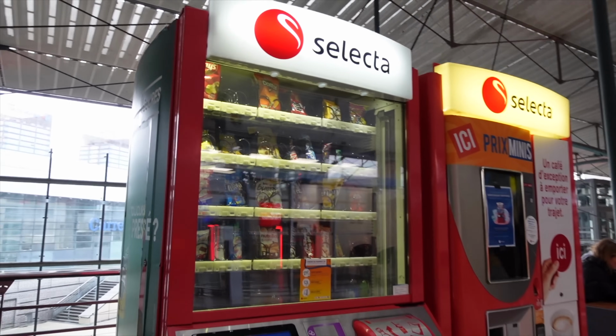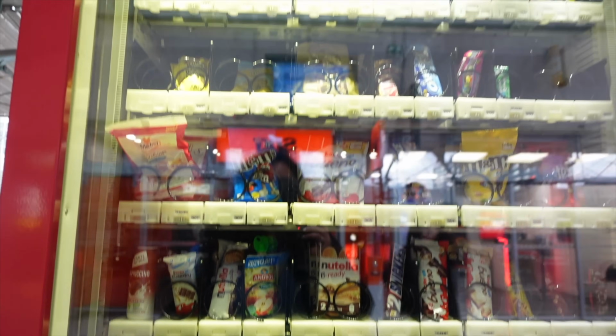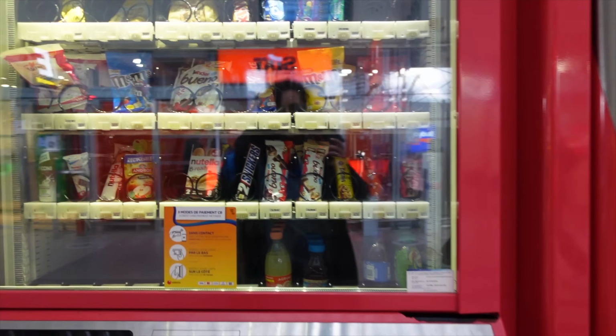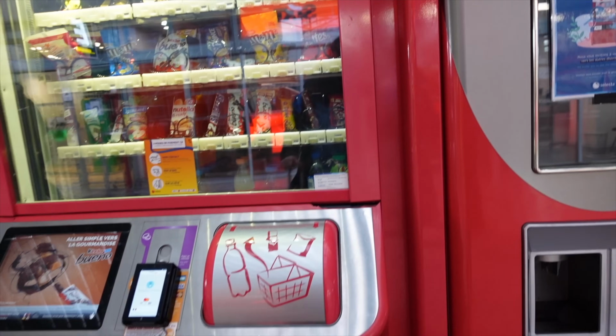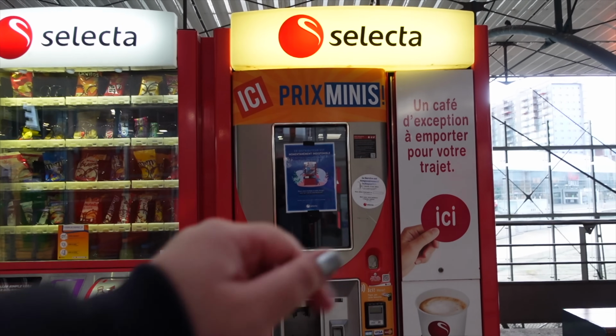They do have some vending machines for you as well, if you prefer to get your snacks this way rather than going to a cafe or somewhere. So some chocolates, Snickers, Nutella stuff. They love Nutella here in France. And you can also get some drinks here. Look at that. You can get yourself a coffee from this vending machine.